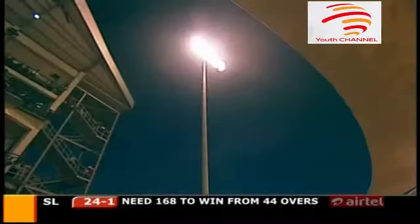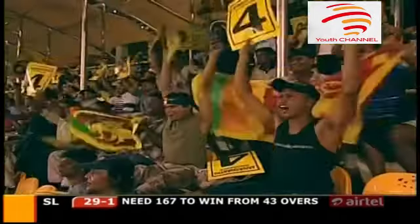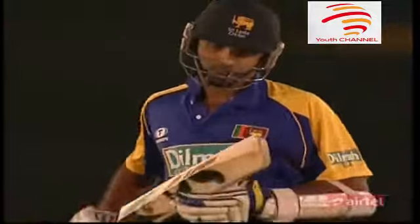24 for 1. Ntini. He gets driven through the covers as well. That's 4 more to the Sri Lankan captain. What an exhibition of driving we're seeing here from Marvin Atapattu. Two magnificent drives in the last over from Alan Dawson, and now Makhaya Ntini comes into the attack.